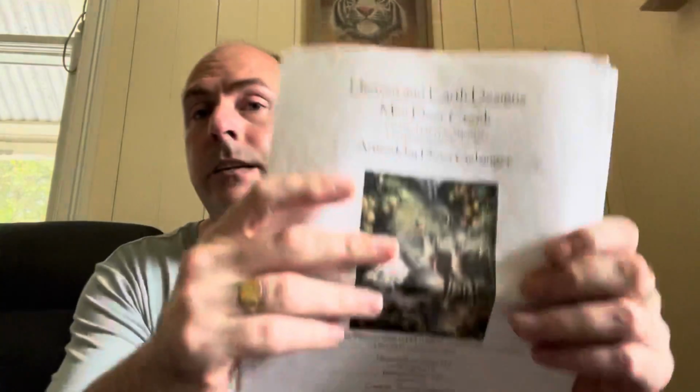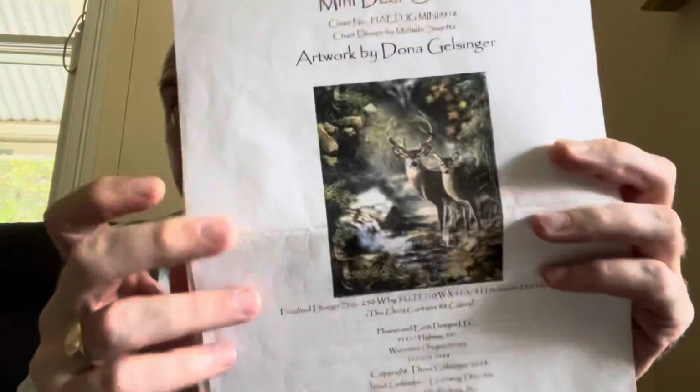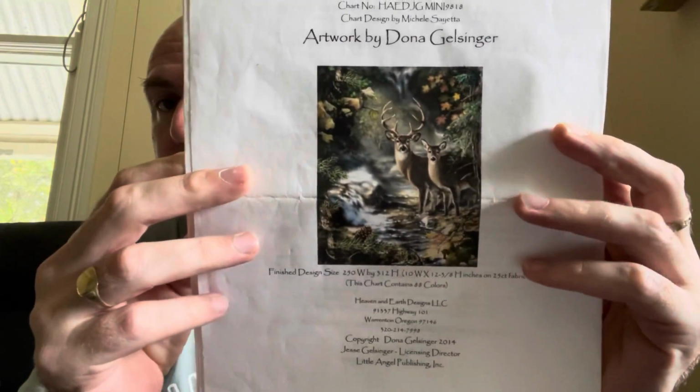Next, this one is another Heaven and Earth chart. This is artwork by Donna Gaudinger and it's Mini Deer Creek. Now this piece I already have completed, which was for my brother, and I'm now doing it again for me.